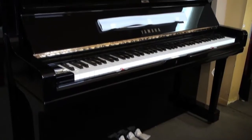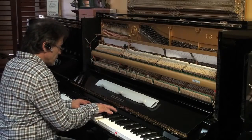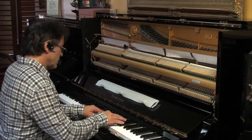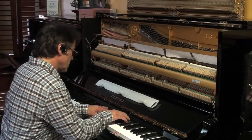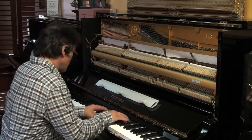But if you're looking for a professional level instrument, well, it just doesn't get much better than this. Big, big power, resonating bass. Smooth and sweet in the tenor and treble. You cannot go wrong. This is a keeper for life. You'll have this piano. It's probably your last piano.